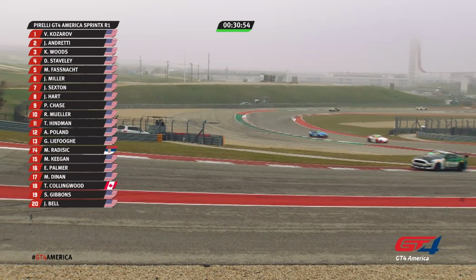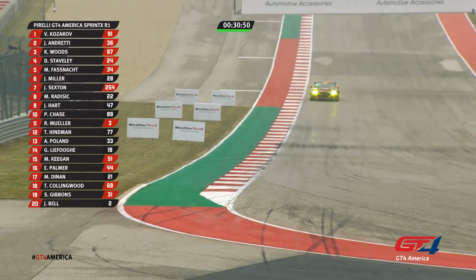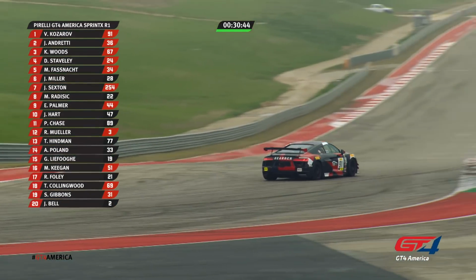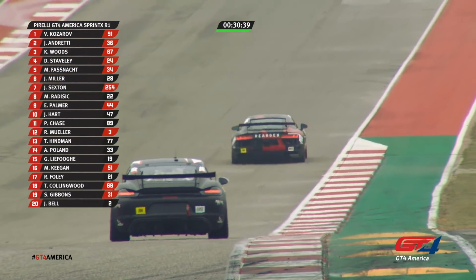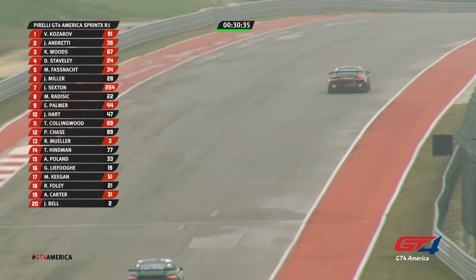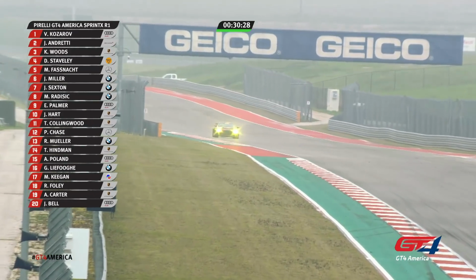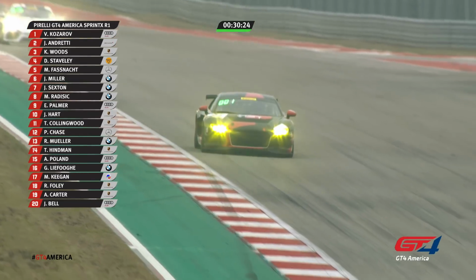As we suspected, Kozarov has stayed out along with Andretti, but we figured Kozarov would with his speed. Kozarov has gotten around Andretti. Yes, because he was running behind. So Kozarov has taken the lead of the race. You're seeing it right there. Where is Andretti? He ducked in. Yes, he did. He's into pits right now.